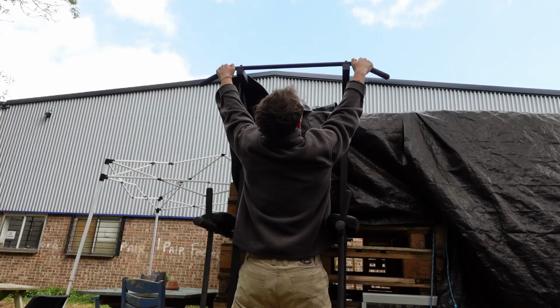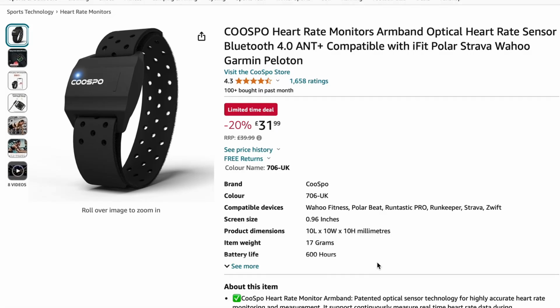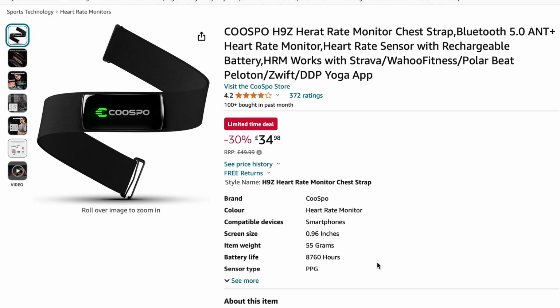You're at the gym, you're working hard, but you don't know how hard you're working. So what you need is a heart rate monitor, so you can identify how hard you're working and how much ice cream you can eat later. I have 2 different ones for you. I have a wrist or armband one, and I have a chest one, depending on where you like to put your heart rate sensor. These are both compatible with a variety of apps that can keep you tracked and sorted, and even if you have competitions with your friends. So 20% off, £32, bargain, 30% off, £35 for the chest one. They both do heart rate. One of them is Bluetooth 4.0, the other one's Bluetooth 5.0.